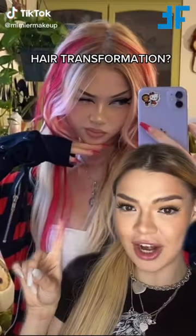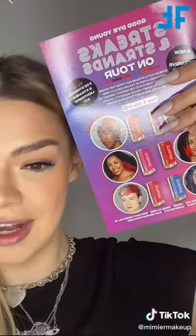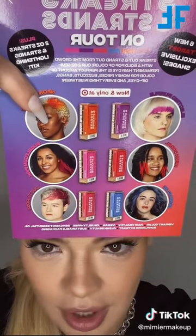Hey, hear me out. This hairstyle? I want it. Today, we are going to do a huge hair transformation using the Good Dye Young Semi-Permanent Dyes. It is called Streaks and Strands on Tour. As you can see, there are multiple colors. But me, I kind of want pink. An interesting fact is that the co-founder of Good Dye Young is Hayley Williams. I love her. And Good Dye Young is available at Target.